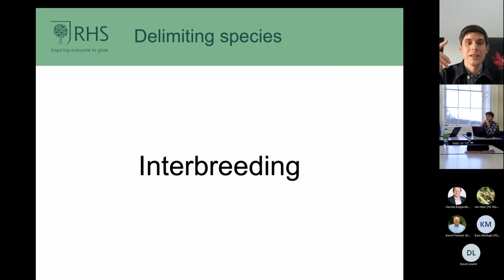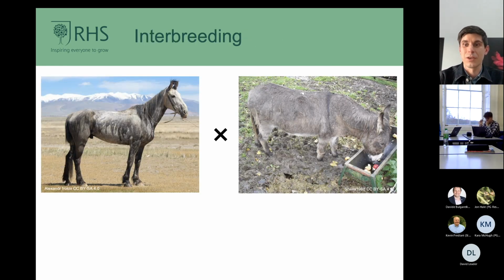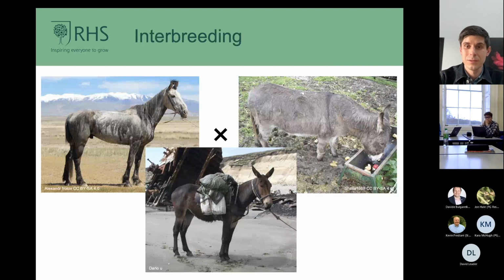So basically, if we have 2 individuals that can produce a fertile offspring, then we consider them belonging to the same species. The example I have here where this works is one I assume you're familiar with, the horse and the donkey. We know that these are 2 different species. They do hybridize. Their hybrid is a mule, but it is infertile, or at least most of the time infertile.